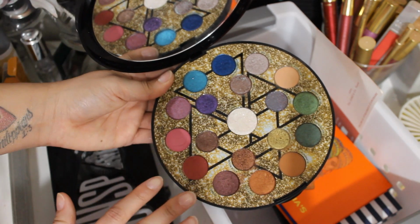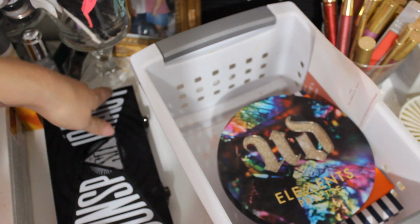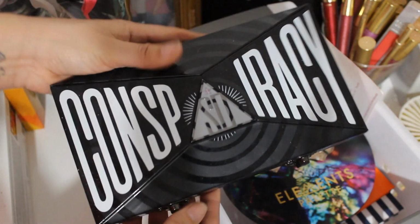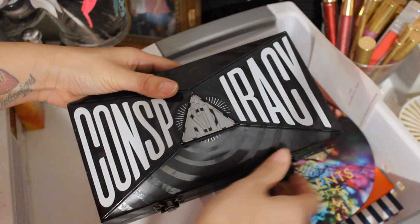This is such a lovely palette, so I did enjoy using it. And then lastly, new was the Conspiracy palette, which was gifted to me, and I played with this quite a bit last month as well.